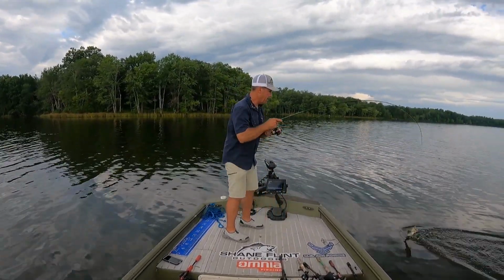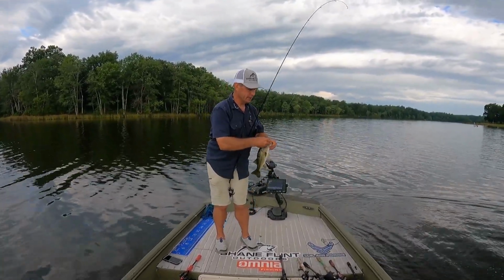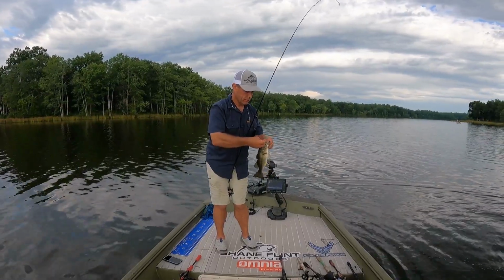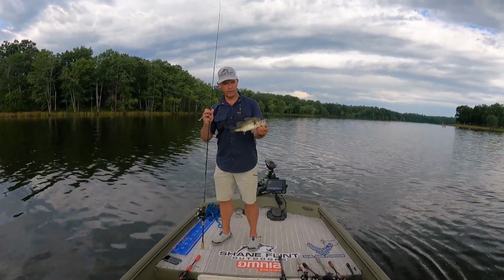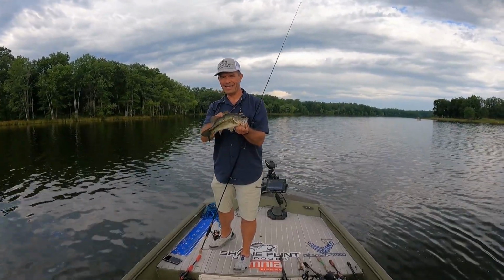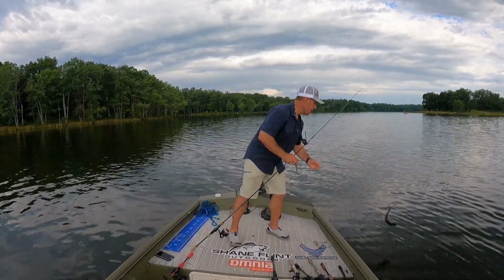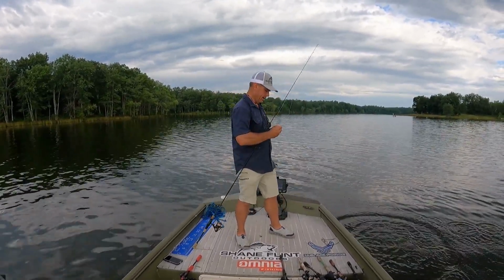Come on. There's another bass. Another one on the Kitech Easy Shiner. These guys are schooling out here. Nice little 12-incher. This guy's got a big bite mark in the back. I don't know if you guys can see that bite mark there. Interesting. Nice little 13-incher. See if we can get another one.